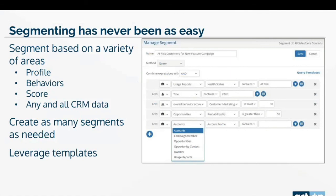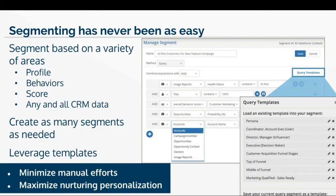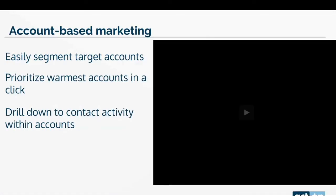Once you score people, though, and before it goes into the CRM, marketers need a way to better segment. So this is a screenshot of the tool that helps you build segments. It allows you to segment based on a variety of areas around profile, so data from the CRM. It could be their title, or a number of things that are associated with their profile information inside of the CRM, their behaviors. You can segment, of course, on their score. And you can create as many segments as you need, and you can leverage templates within our digital marketing platform. And so it just makes it really easy for you to get going and to start leveraging a more omni-channel approach to your marketing efforts. What we're trying to do is help you to reduce the manual efforts and help marketers to better nurture and maximize the personalization that goes on.